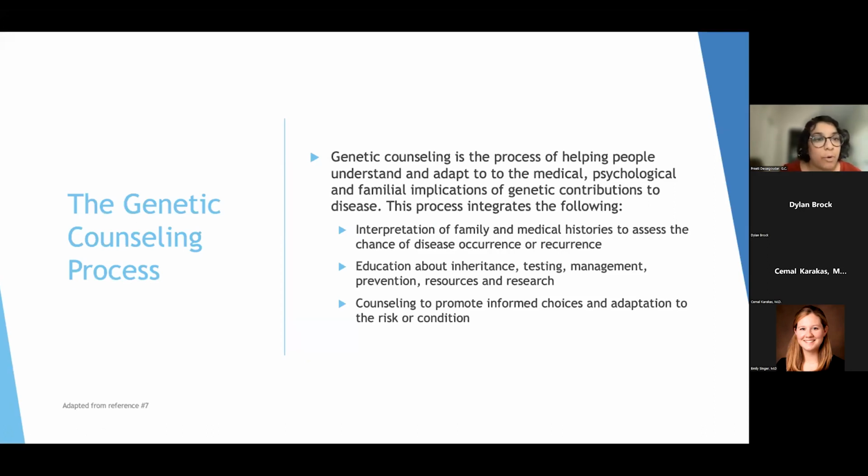If you think about ordering any kind of genetic test, even just the fact that you have to tell someone that it was negative is a form of genetic counseling, depending on how you put that into context. So really, there is the process of genetic counseling, and then there's what genetic counselors are trained to do.